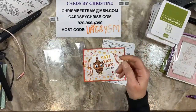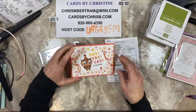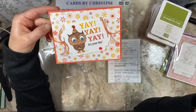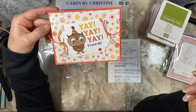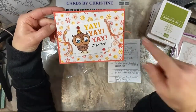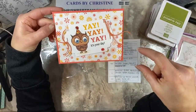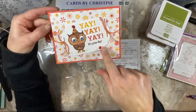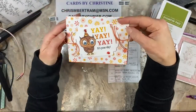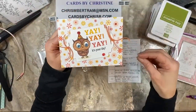Okay. All right, so this one was Miss Anna Rebedu. She had the adorable owls, and she used Something Fancy and the Happy Labels, the Yay Yay Yay, seasonal label dies, and designer tags. This guy is from the designer tags. And it's a fun fold, you guys. The Dainty Designs Designer Series paper with black, basic white and Calypso coral.